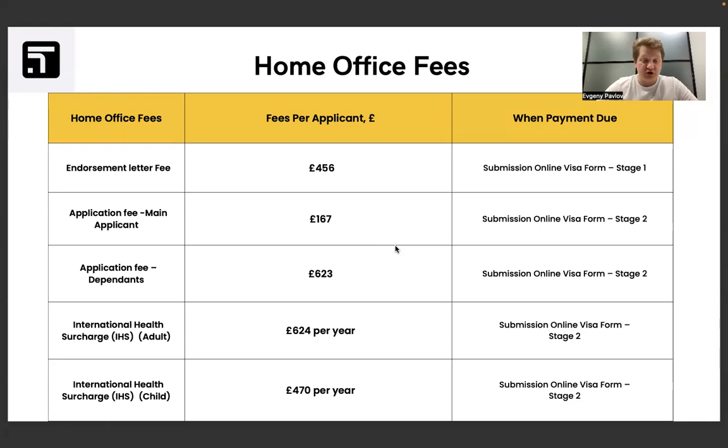And the international health surcharge for an adult is £624 per year. So you have to multiply this figure by five, and it's paid when we apply for the visa, at stage number two. And the international health surcharge for children as well: you multiply £470 per child by five, so 5 years, and it is also paid at stage number two. So the IHS fees and application fees for dependents are paid at the final stage.